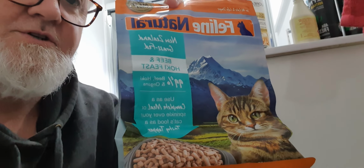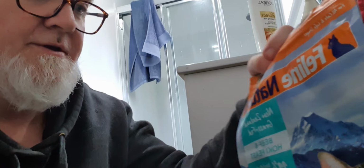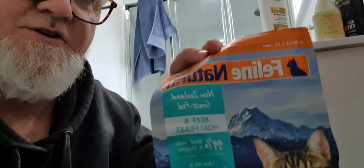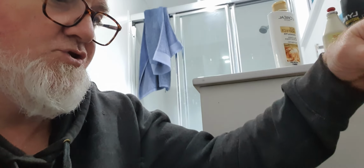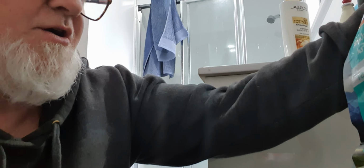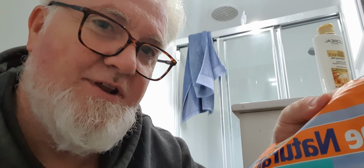And finally, in the dry food products, I got onto this one as well, which is Feline Natural. Now this one is from New Zealand, I believe, and it's an unusual one, but as it says here on the packet, you can use it as a complete meal or sprinkle it over your cat's food as a tasty topper. I tried using it by itself, but he didn't really go for it. So I took the second option, which is working beautifully.